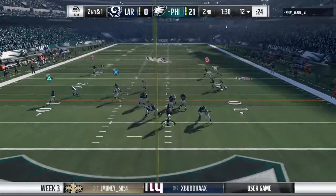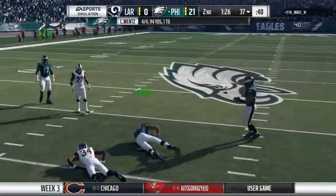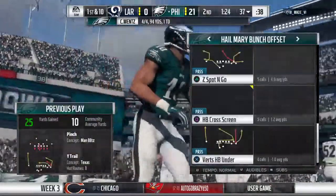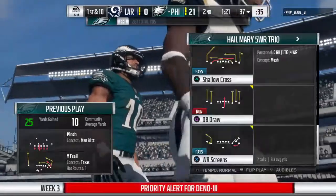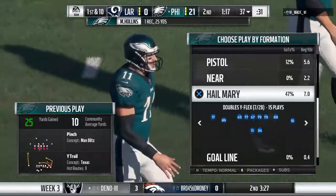From the gun, it's Wentz. And now over the middle, and it's complete. And he's brought down after a good gain. A really nice gain of 25 yards.